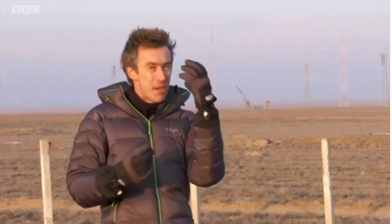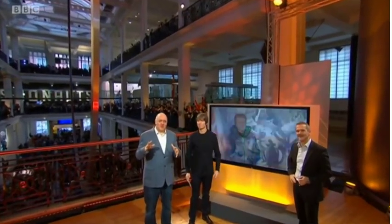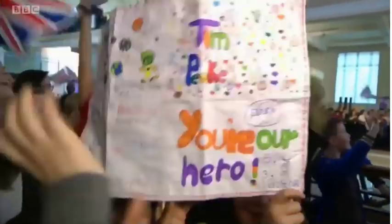And also the thing that really surprised me again is just the brightness of the boosters. It's just fantastic. So it's all looking very, very good so far for Tim. He is one step closer on his journey to the International Space Station.